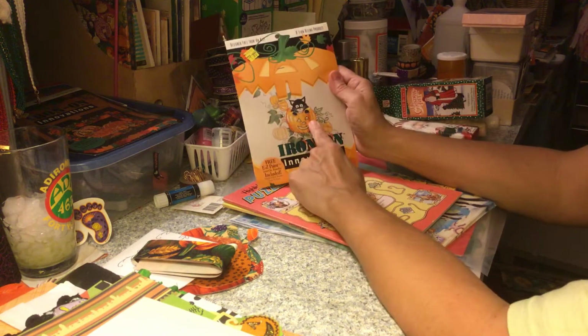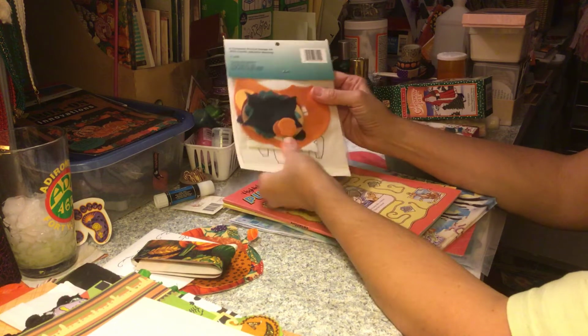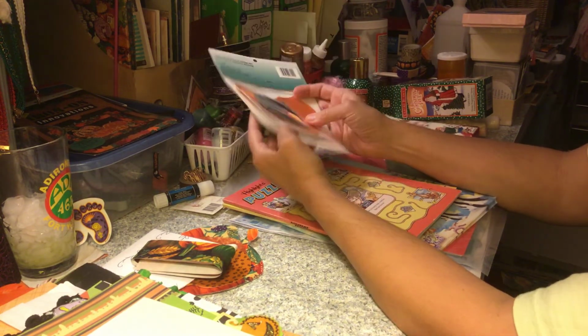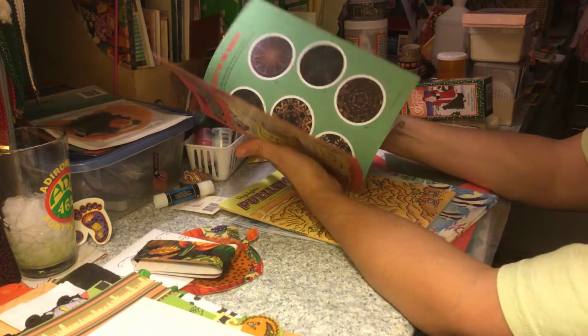And then this one is the cat. And you put the glitter around the edges and stuff. It's basically the same thing. It's the pieces and all of it. So I'm not going to open that one. And then I grabbed a couple of these highlights. Puzzle Mania.